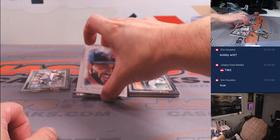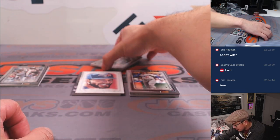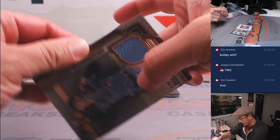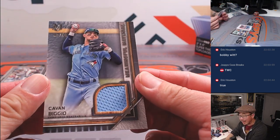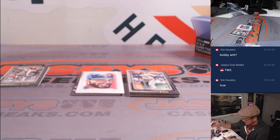All right, save the autos for last. That's an auto. So that must be the relic behind Pujols. It is. It's Kevin Biggio, 41 out of 50. Piece of the jersey going to the AL East. It's another one for Chris Butler.